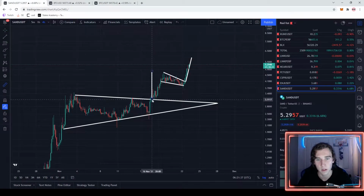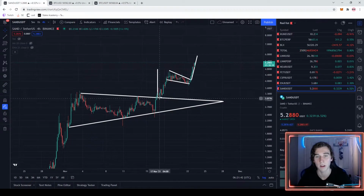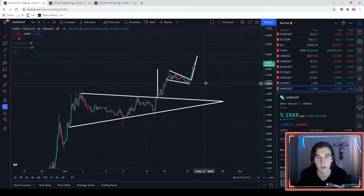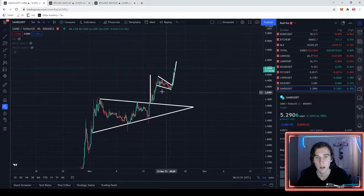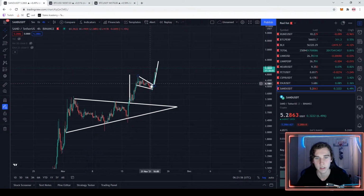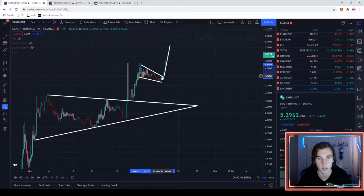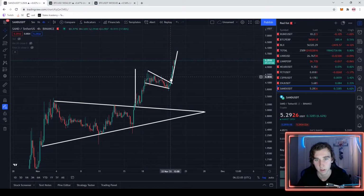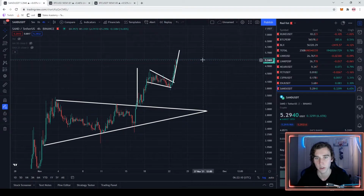And if we look from the breakout, we went up 50%, which is a big move, right? And then we obviously consolidated. We were in this descending wedge, which is a bullish formation, and formed this bull flag. And we broke out pretty much where I had my line from my last video, coincidentally, and followed my line nearly perfectly. So that's always reassuring and pretty cool to see.